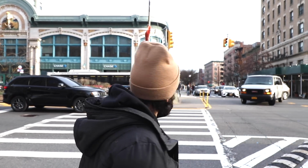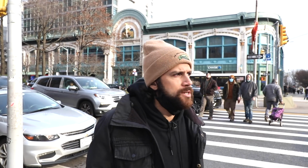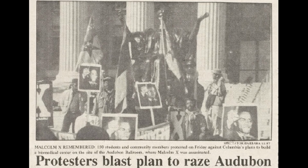So it all happened right here, the Audubon Ballroom, pretty cool. And then Columbia actually bought this building, and they were gonna tear it down. And people got all upset, and they're like, no, you're not gonna do that. There was a big push, a big fight, and they eventually saved it. Saved at least half of it as a compromise. But it's better than nothing. But the moral of that story is you gotta fight for stuff you believe in, right?